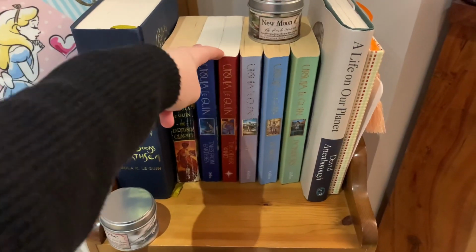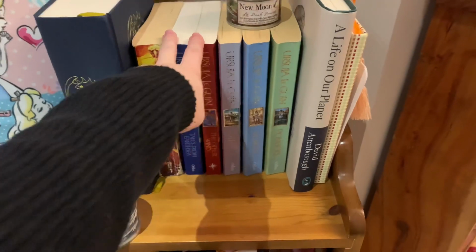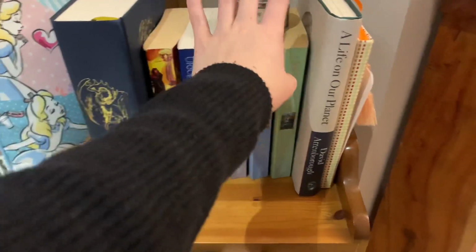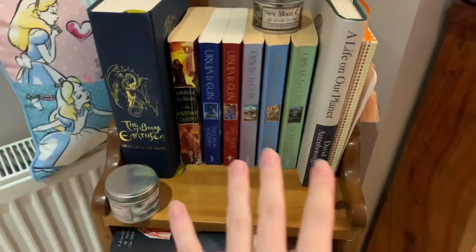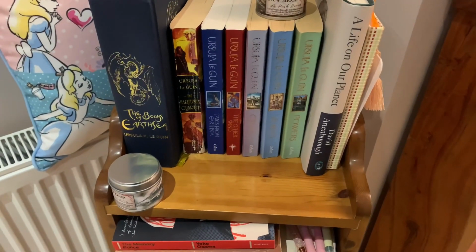And these were the last two books that weren't included in it. So I do have those as single editions as well. And they match the Gifts trilogy. So we've got Gifts, Voices and Powers. Beautiful trilogy. I will reread it. I don't know if it'll be this year or not.